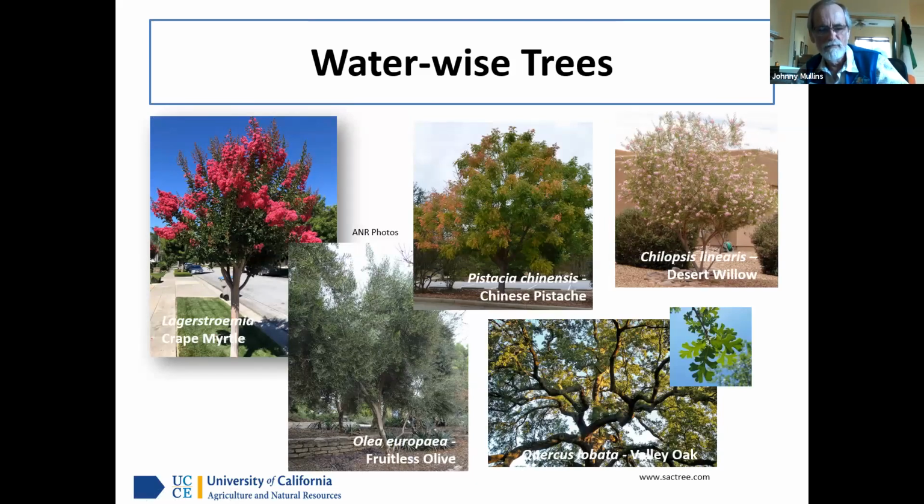Water-wise trees, lots of trees to choose from. On the left there, we got a crepe myrtle, middle Chinese pistache, top right, desert willow. You can see on that the large, showy flowers. Interesting thing about this, the flowers right throughout the summertime from May through September, the hottest time of the year.